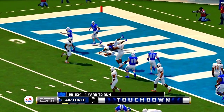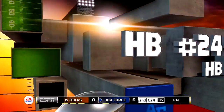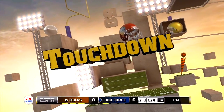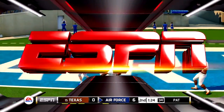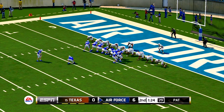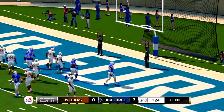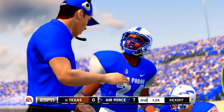Now he pitches it. Touchdown, Air Force. When you're that close to the end zone, it's always a smart play to find your blockers and follow them into the end zone. And he adds the extra point. It was a 12th play, 75-yard drive, and it's good for 7 points.